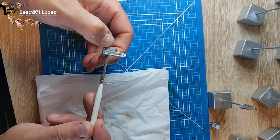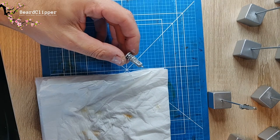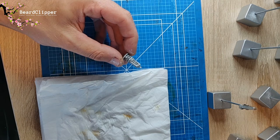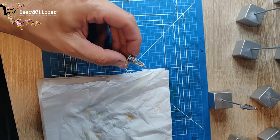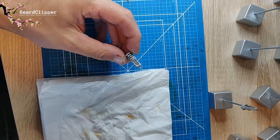There we are, that's done. Now that the undercoat or the pre-shade has been done, what I'm going to do is I'm going to put a very watered down wash of ivory from Vallejo, which is here, and I'm going to pop that all over the model again.